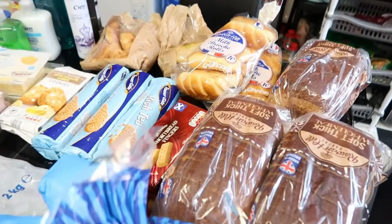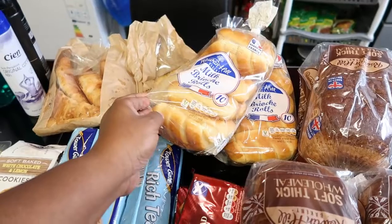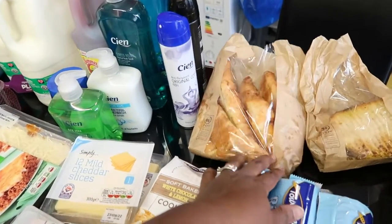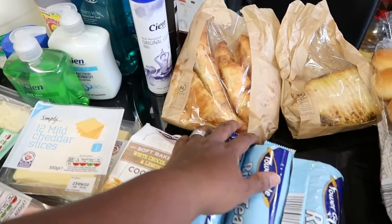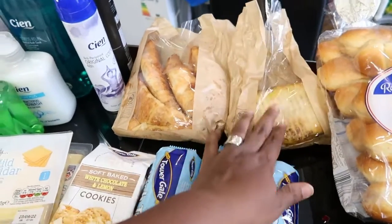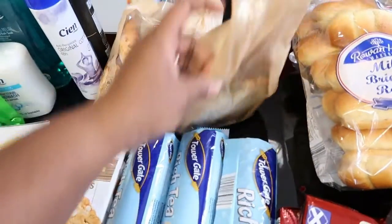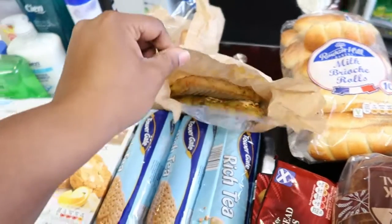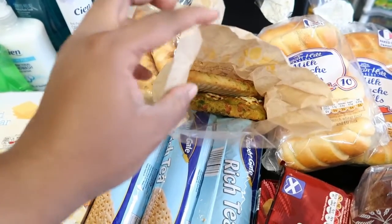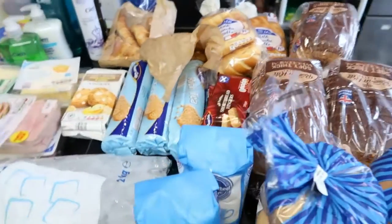You guys can see them already. And then I got 2 French micro. And then down here I got some croissants, 4 from their bakery section. And then this is like a bread. In the front of it, it has goat cheese and tomato. So I got 2 of that. Yeah guys, I think that's all in this shopping.